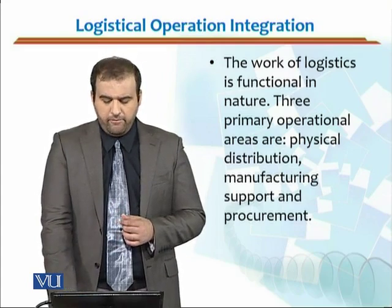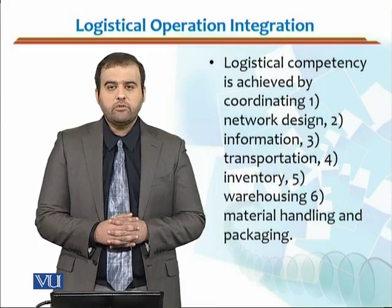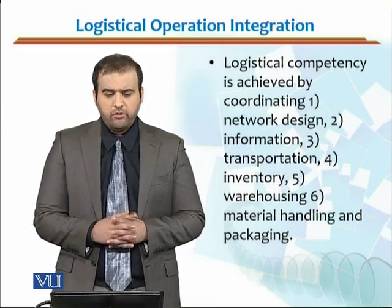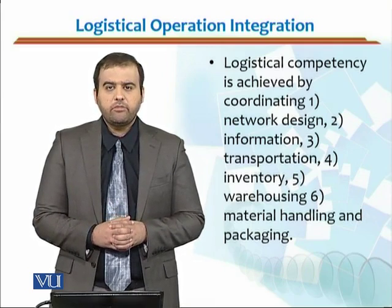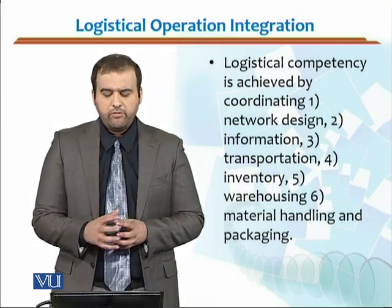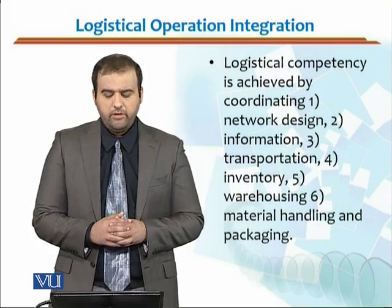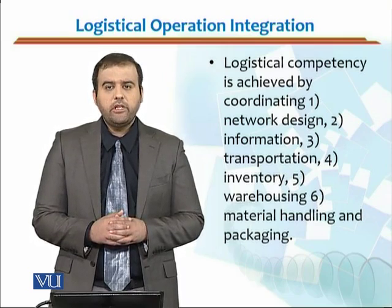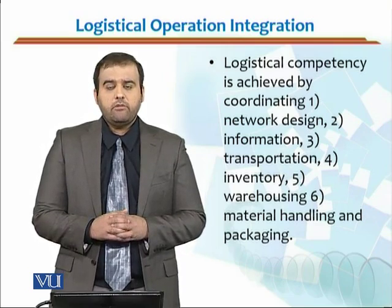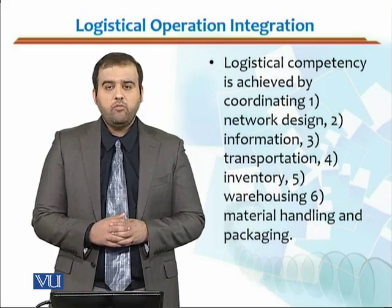Now recall, we had discussed logistical competency. The logistical competency was about 6 drivers, which was a coordinated mechanism. So we need to find out the coordinated scenario between the network design, information, transportation, inventory, warehousing, material handling, and packaging. Now, let me start with the network design. How would the location actually affect?